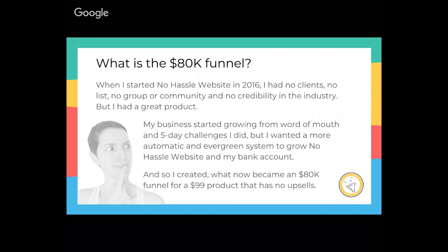Actually, a funnel can work even with a lousy product, but not sustainably over time, just for a short period of time. And we don't want that. We want something really sustainable for you. So you do have to start with a good product. Once you have that, you can create a funnel around it.